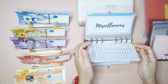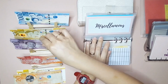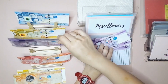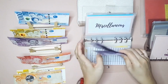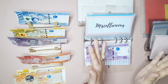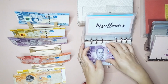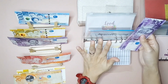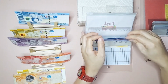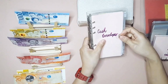Okay, so next up is miscellaneous, and miscellaneous is getting 400 pesos. So let's get 100 peso bills: 1, 2, 3, and 4. So we have 400 pesos for miscellaneous. And miscellaneous is if we run out of laundry soap or dishwashing soap, or if our food budget for the week is not enough, then we will dip into our miscellaneous envelope, or for any expenses that are not included in the first 3 categories. So 400 pesos is going into our miscellaneous envelope. So that's it for our cash envelopes or variable expenses.